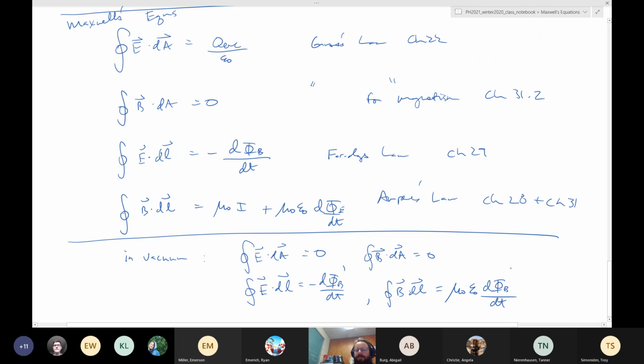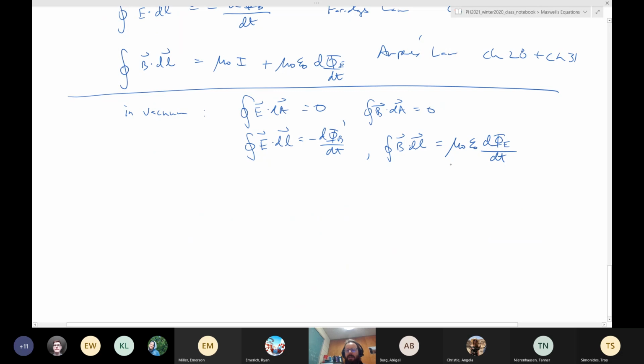So in this situation, in a vacuum, you don't have any electric or magnetic flux, so both Gauss's laws are equal to 0. They look the same. And we also have two equations that look very similar. A changing magnetic flux is going to induce an electric field. A changing electric field is going to induce a magnetic field. So they look complementary. They look very similar, which is interesting. And basically, if you combine these together, you will find that you get a wave equation out. So the wave equation looks like this.